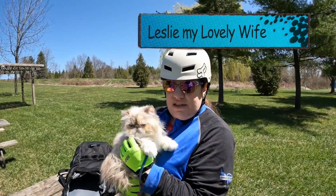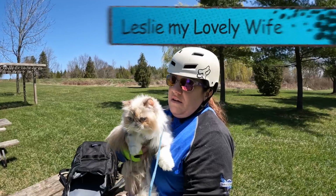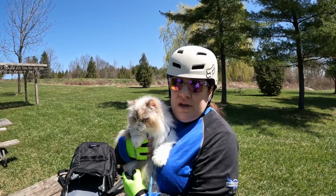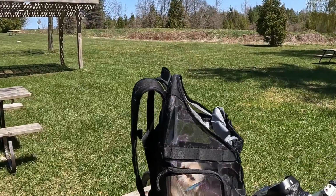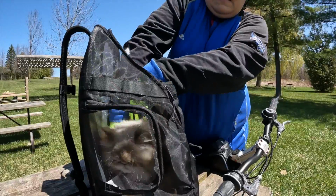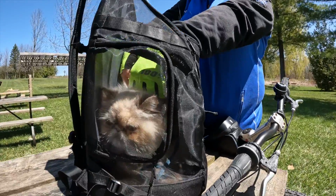This is Kasha. She is almost 2 years old. She's gonna ride in my pack. Just gonna clip her in. There's a window here, so just make sure she's secure.